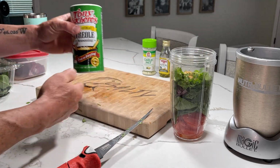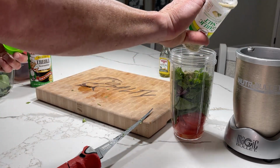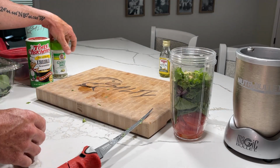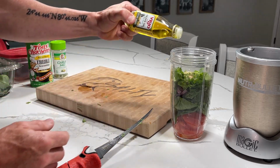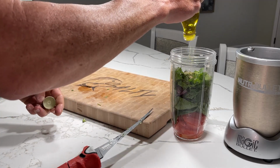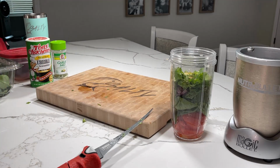Creole. This Creole season's awesome. A little garlic salt. And remember, the reason why we're seasoning this is because we didn't really season the fish at all. And the fish is actually cooking right now. So we're gonna top that off with a little bit of olive oil right here. Just a little bit of olive oil. And this right here should blend up really nicely together to create a nice sauce.